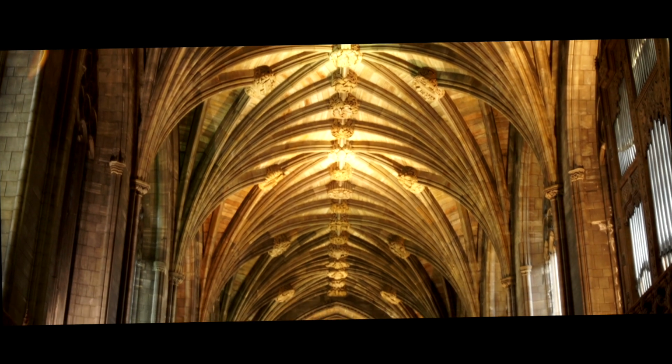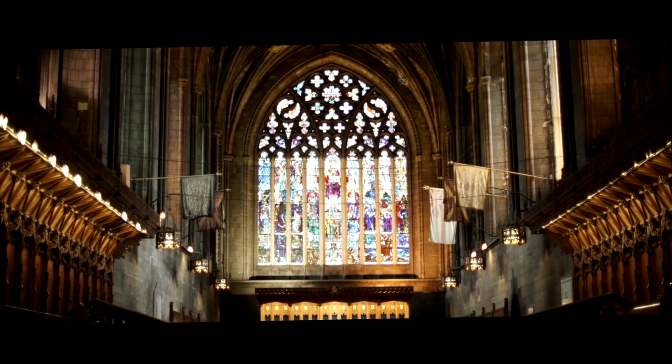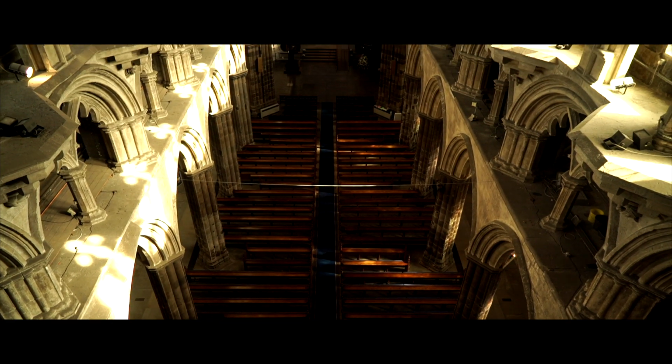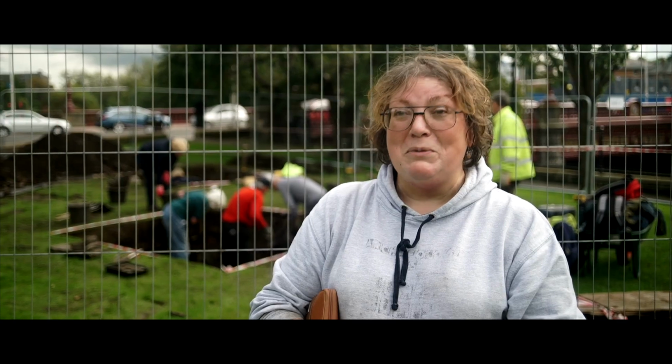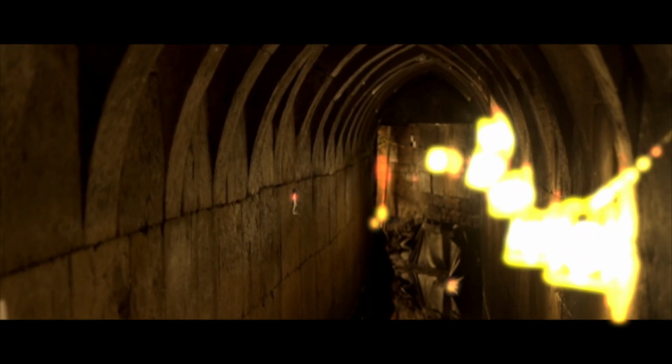Paisley Abbey is caked with history. Founded in the 7th century, it's played host to kings, queens, and noblemen alike. But the Abbey still holds its secrets. Come with us as, through interviews with key historians, we uncover one of its best kept secrets: the extravagant medieval drain.